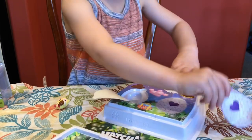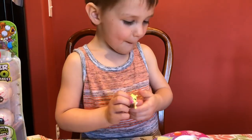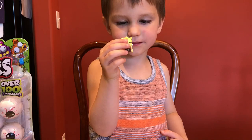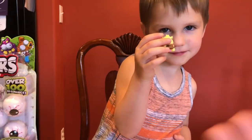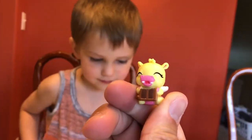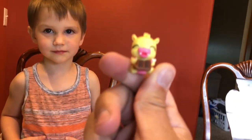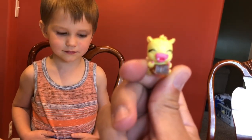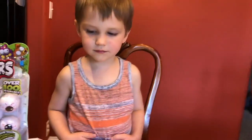Oh, yeah. What is it? What is that? Here, hold it up to the camera. Let's see, show everybody. Hold it closer. Oh, can Daddy see it? Oh, it's a horsey with wings. And it's holding something. I don't know what it's holding. Maybe a book. I think it's holding some cake. That's cute. All right, what's the next one?